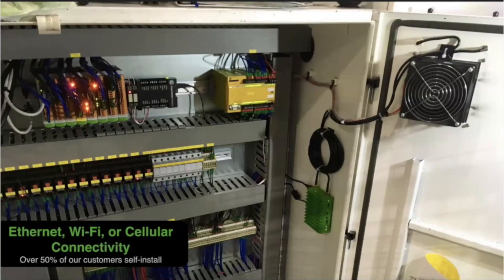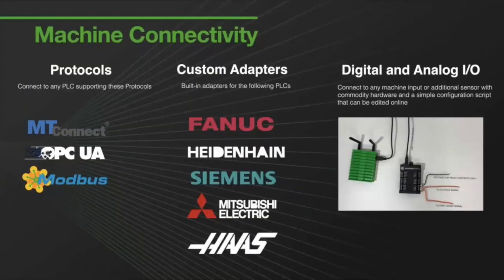as well as for older machines, we have digital I/O and analog I/O hardware that can connect sensors to the I/Os and relays of machines. So we can even take an older machine and capture data necessary for real-time, historical, and even predictive analytics.